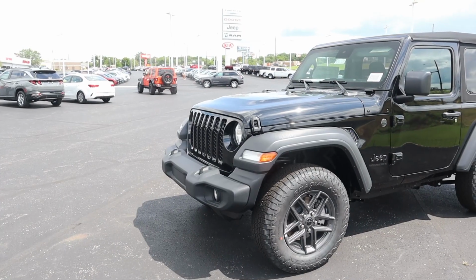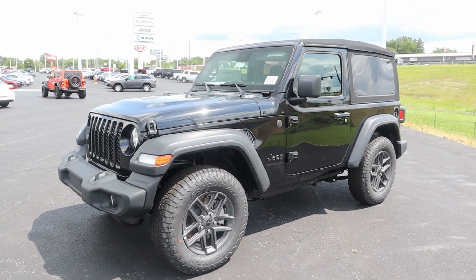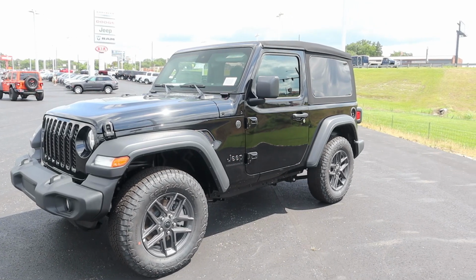And of course, realistic world numbers, if you drive this thing like a maniac, you will probably be getting less than the 17 and significantly less than the 25 on the highway. These aren't aerodynamic. However, over the years, Jeep has worked to progressively make the Wrangler a little bit more aerodynamic. We'll step on the outside and talk more about the outside features in a little bit.